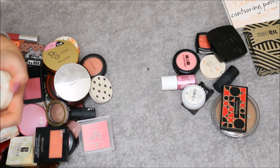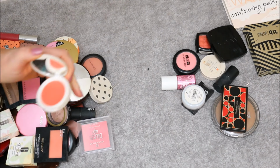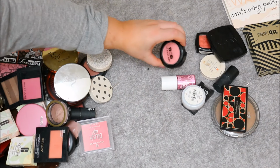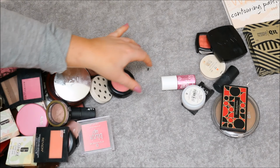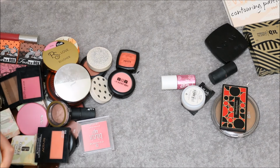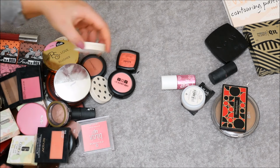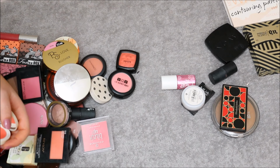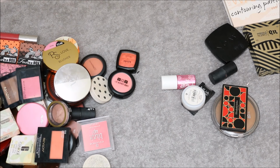Topshop blush. What is this? Let Her Go. Whew, that's bright, isn't it? Definitely a summertime shade. Another kind of bright pink blush that can stay. This NYX blush can stay. God, I didn't know I had so many of the Topshop ones. Now, do I really need both of those? No, I'm going to get rid of the brighter one. It can go, even though it's very pretty, because I won't use it.